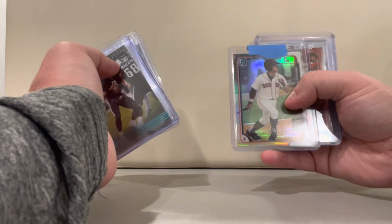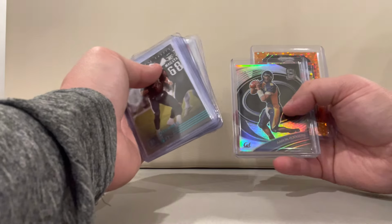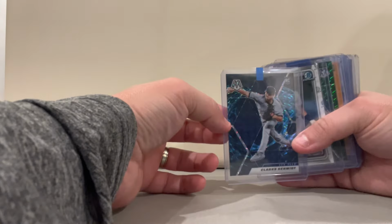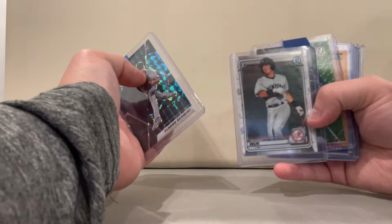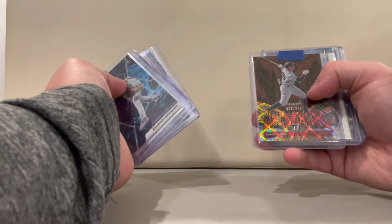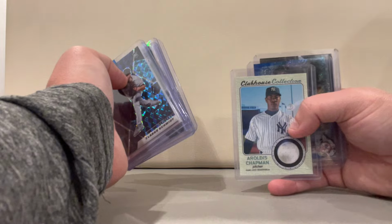Ben Attendee First Refractor, Bowman Chrome. Aaron Rodgers Spectra. Clark Schmidt, Mosaic Genesis rookie. Another Volpe First. Aaron Judge, Unleashed, at a $9.99. Chapman relic, a little dirty relic.